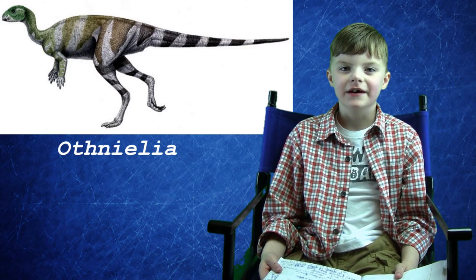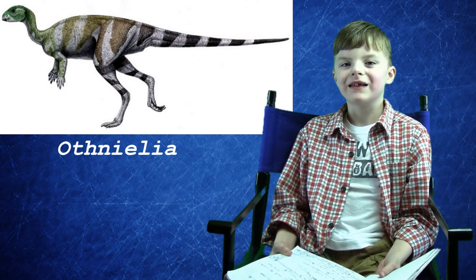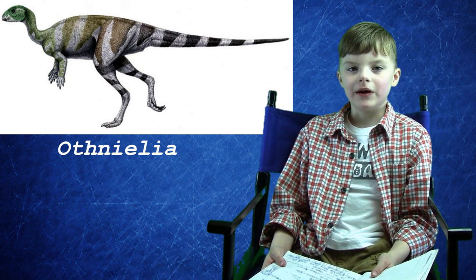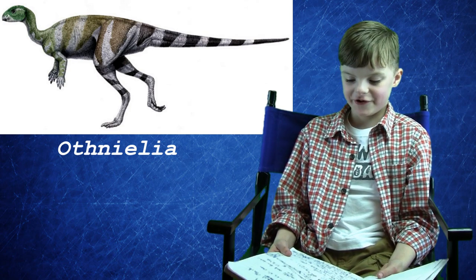The final dinosaur that I'm going to talk about today is a different kind of dinosaur, and it has a different family. They're called ornithopods. And the dinosaur from the ornithopod family that I'm going to talk about is called Othnielia. Othnielia was named in honor of Charles Othniel Marsh, but it doesn't really have a meaning. It was 4 feet long, it weighed 50 pounds, and lived in the late Jurassic time period.